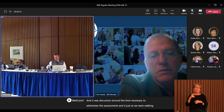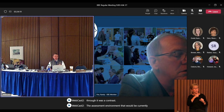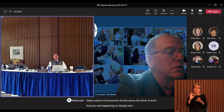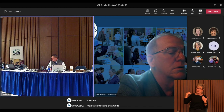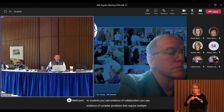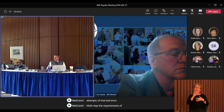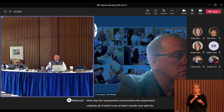And just as we were walking through it, it was a contrast to me: the assessment environment that we currently create in a state's summative assessment format versus the kinds of work that you saw happening on display here. You saw projects and tasks that were real, authentic, and meaningful to students. You saw evidence of collaboration. You saw evidence of complex problems that required multiple attempts of trial and error, multiple steps, persistence, and creativity, all of which, or none of which, transfer very well into the current system.